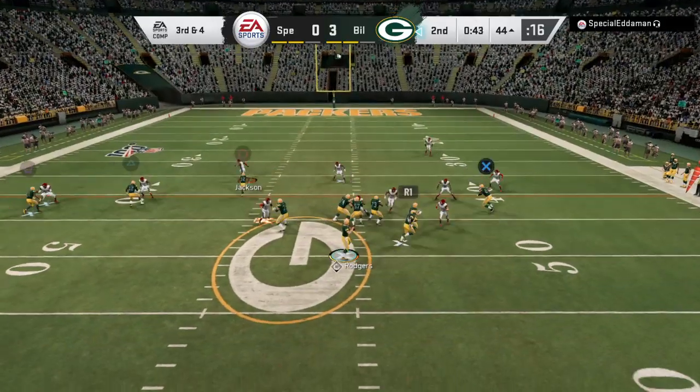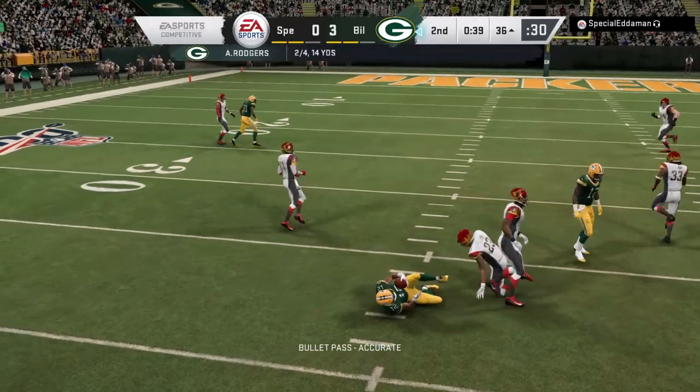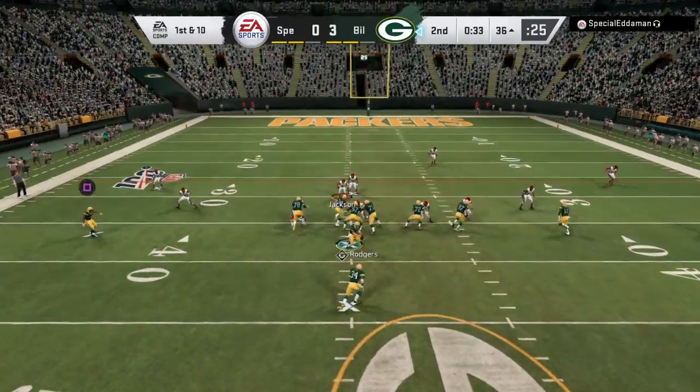Working from the gun, Rodgers. This is caught, it's Cooks, and he's able to get the first down before he's taken down at the 36.